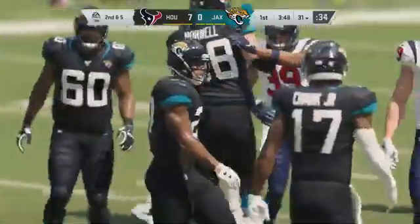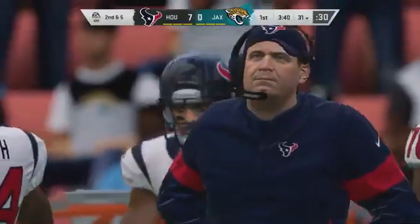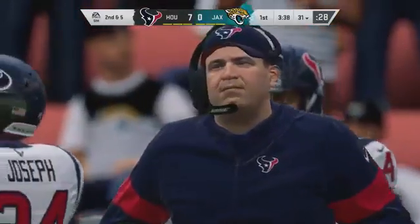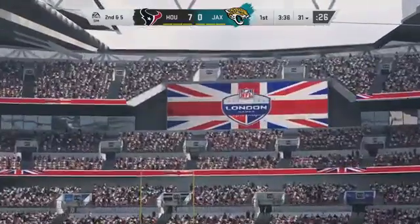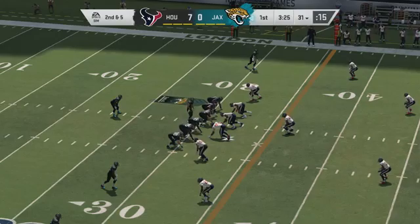Well, it's time for them to be good teammates right here, and what I mean by that is possess the ball for a little while. Get at least 2 first downs. Give their defense a chance to settle down a little bit after they give up a touchdown. The first down run got 5. Here's 2nd and 5.